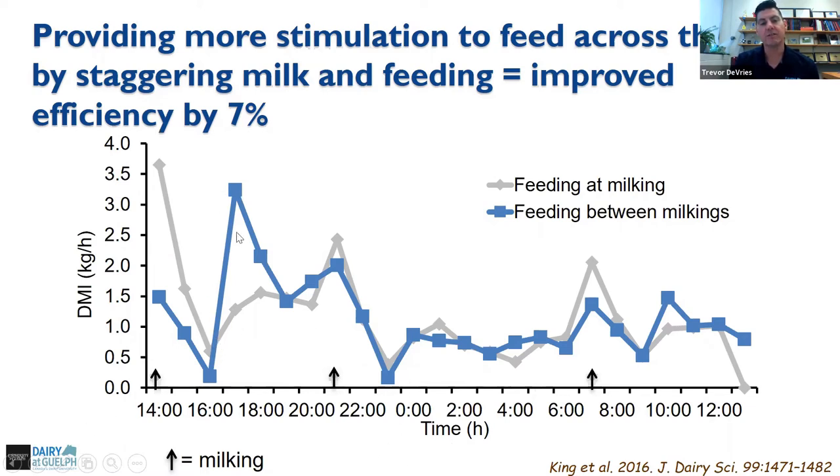If we push the feed deliveries away from milking time, in the case here the later afternoon and again the next morning, what we actually see is a change in intake behavior whereby those cows have more meals per day, they eat slower. So all these things I described earlier as good from a health and efficiency standpoint, that's what we observed. We actually observed an improvement in feed efficiency in these cows. And so that would suggest to us that by staggering these management events, we can actually elicit a better feeding behavior response in these cows.